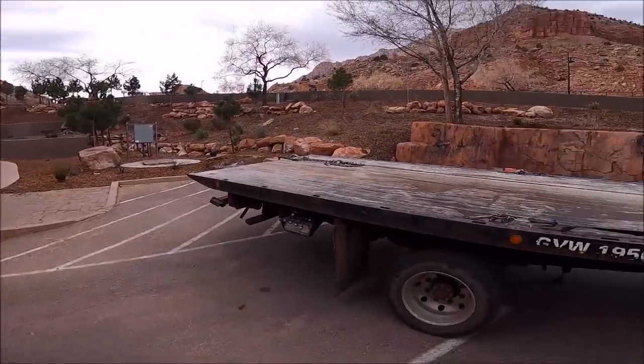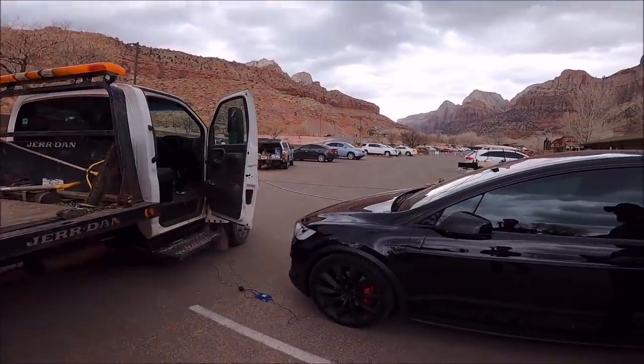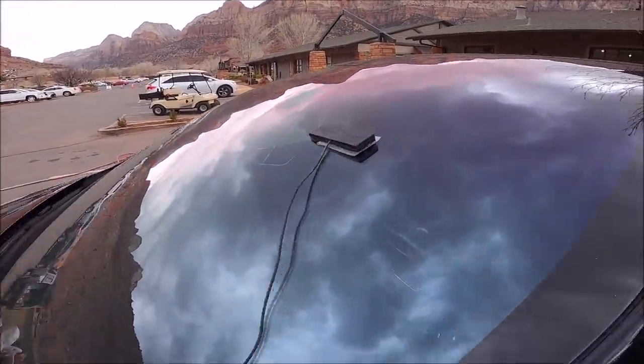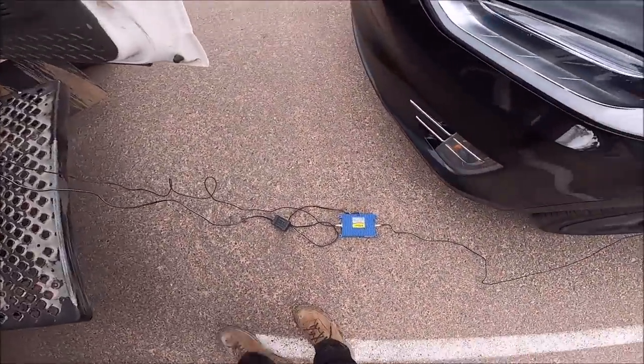There it is. From last time we were here, this was like 30 inches of mud. We were pushing cars through it. So what we did is we're going to see if we can get service on that old girl, and got the Wilson going.